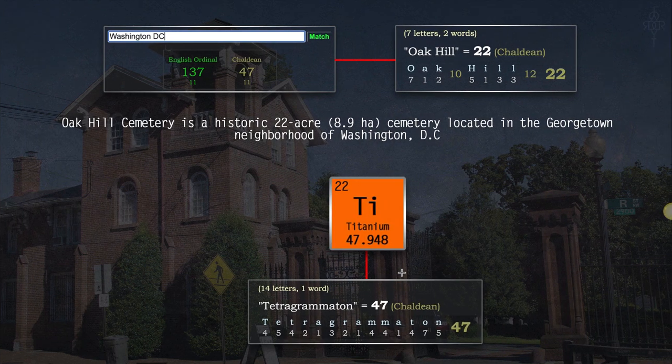Albert Pike was buried in the Oak Hill Cemetery. Notice it's a number 22. Why is 22 important? Well, it's the element titanium. What's the name of Saturn's moon? It's called Titan. So this is Saturn's son right here, titanium. Notice the 47, Washington, D.C., 47, tied to the 137, tied to 33.